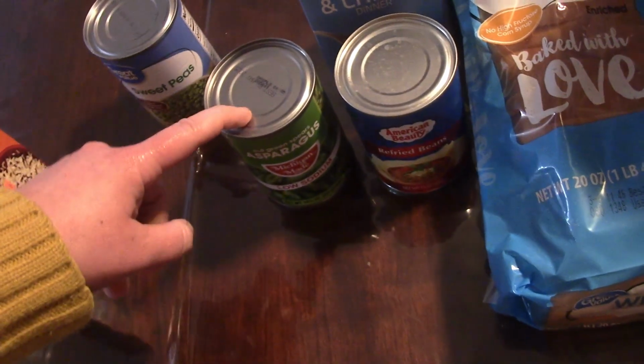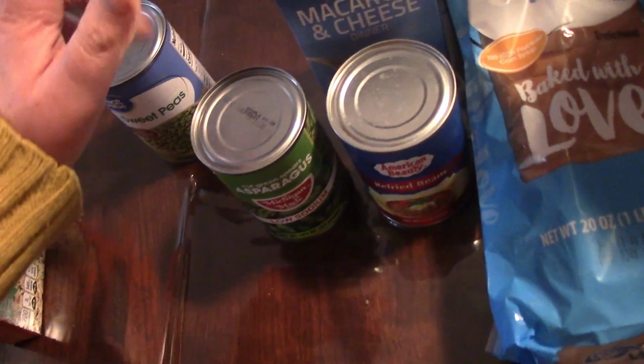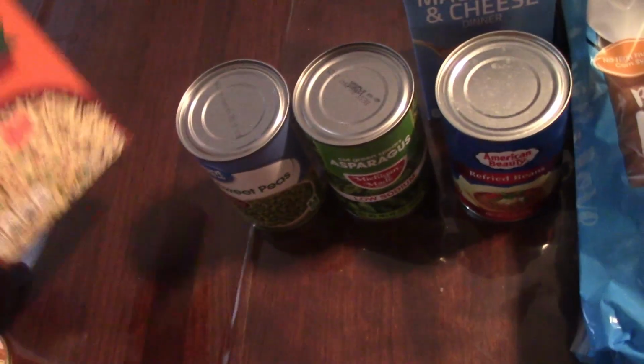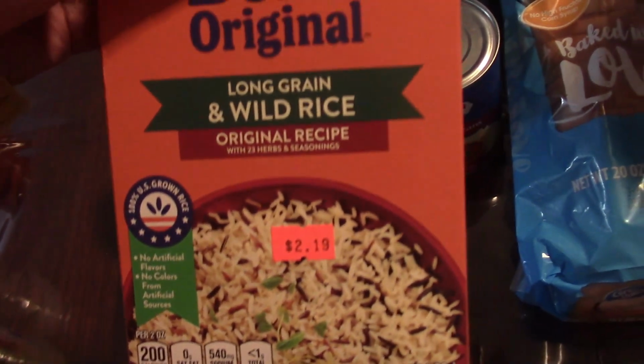I have 2 other cans of asparagus from another time. I have a thing of peas here. I have a wild rice, and I don't really want to kind of go over this, but I have all the meat. I have a lot of the fruit.